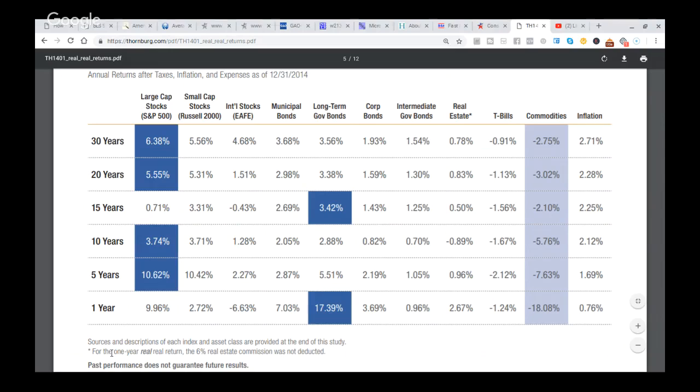For the 1 year real return, a 6% real estate commission was not deducted, but it was for anything over a year. Commodities and T-bills, and yeah, 2.71 was what they're using for inflation. All right, so let's dive into this.